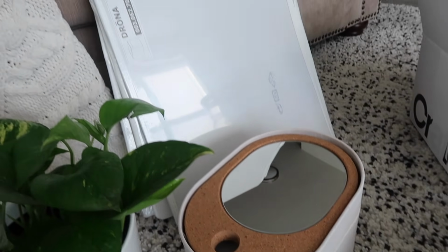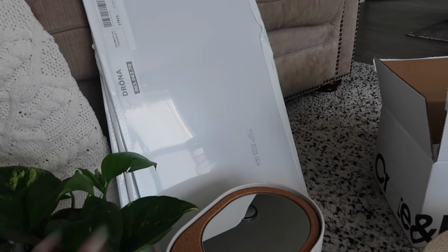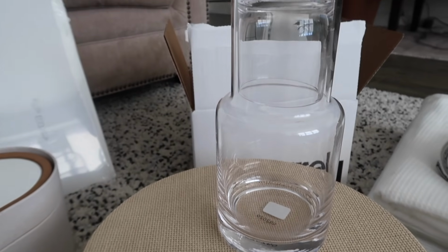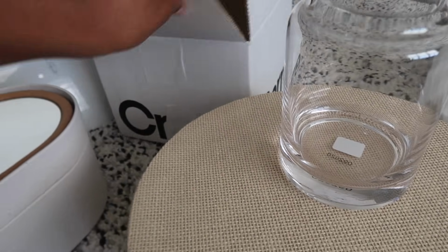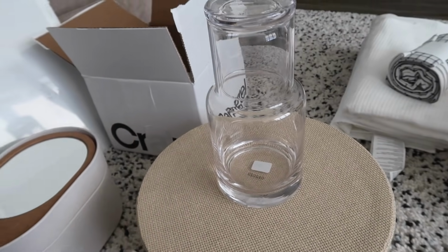I also got some new bins for my closet. The ones I have are so old and dirty, so definitely going to be swapping those out. This thing here is actually from Crate and Barrel, not IKEA. Renee got this for me as a little gift. It's a water container for your bedside table.